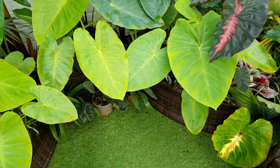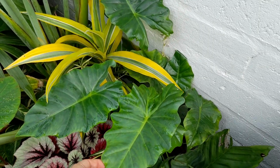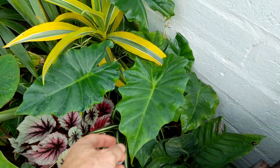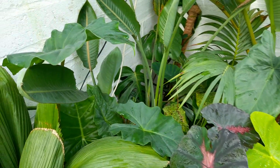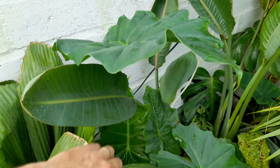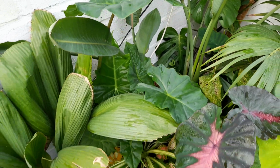Alright, so as regards Alocasias, I do find them a little bit slower than Colocasias. This was a very small plant when it went in, and it has thrown out a bit of new growth, but nothing that's jumping out at you. Perhaps this side's done a bit better. So again, this is an Alocasia Petora. This has kicked out a couple of good sized new leaves, that one there and this one. So that's done quite well.